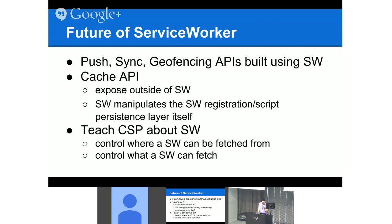So yeah, this is not a risk. This is kind of future work. So I don't think we're going to end service worker after shipping. So things like there can be new APIs built on service worker, as I mentioned before. There was a talk earlier today about that. The cache API I didn't talk too much about up till now. It can be exposed outside of service worker, for example, and maybe the service worker itself can manipulate that cache. Like the service worker registration and script persistence layer can be implemented using that cache, and the service worker can manipulate it to do various things.